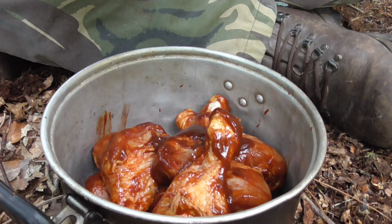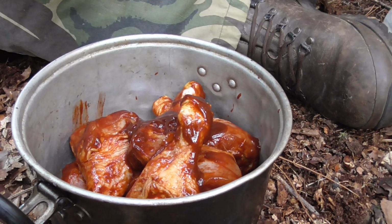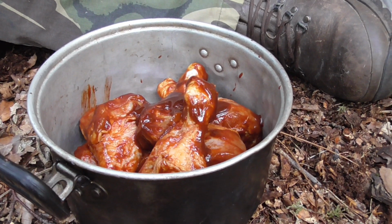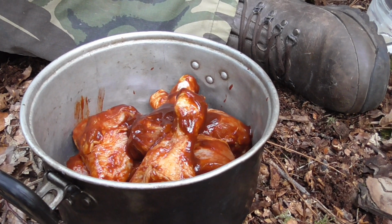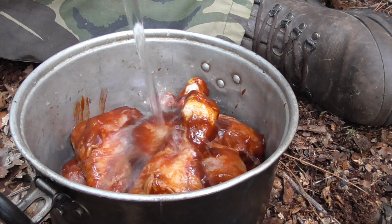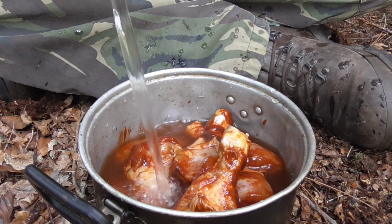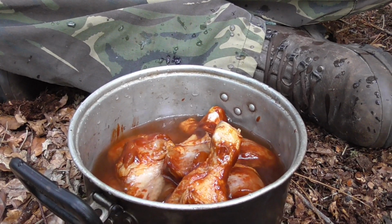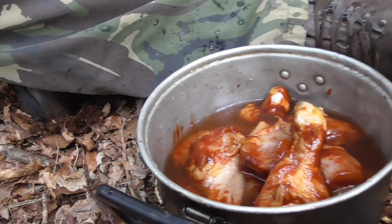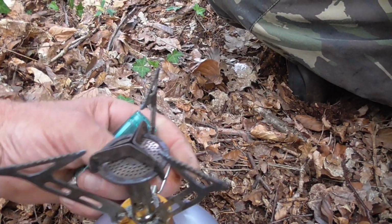More chicken. Well, there's the barbecue chicken. What we're going to do, Wayne's idea here, we're going to boil it first, cook it. We don't want much of a fire in here because there's a lot of people walking around the footpaths, and then we're just going to grill it off on the fire. That'll be absolutely lovely. I'll get the old stove on.